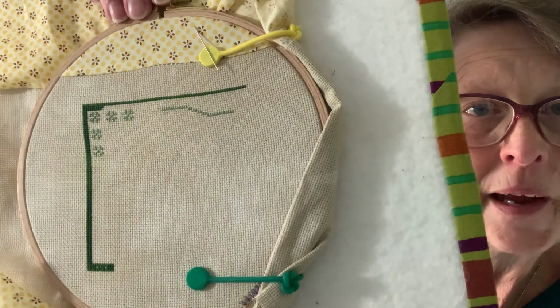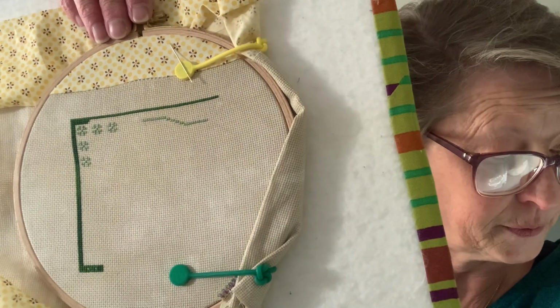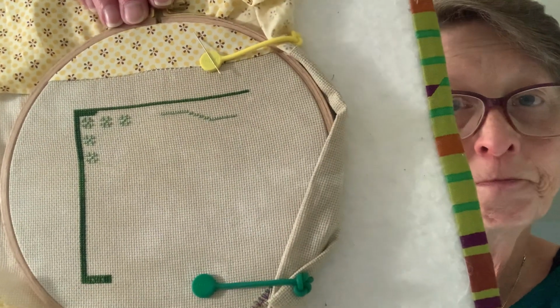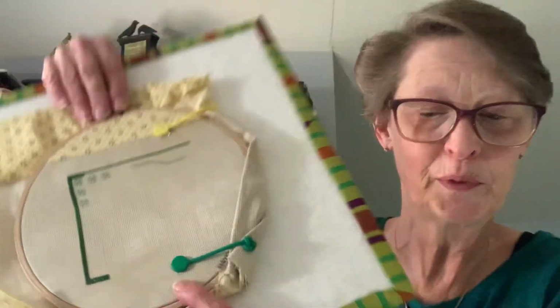And I like how it's coming out. So it looks like I already started the bird in the 4-leaf. But I do like it. I think it's pretty. It's going to be really nice. So that's what I've been doing on that start.